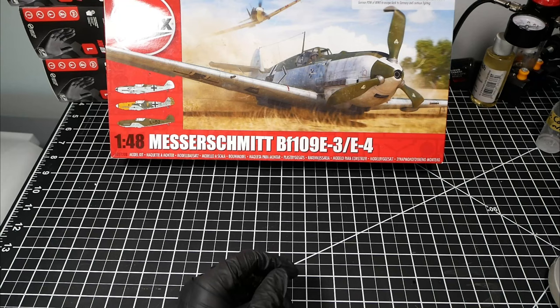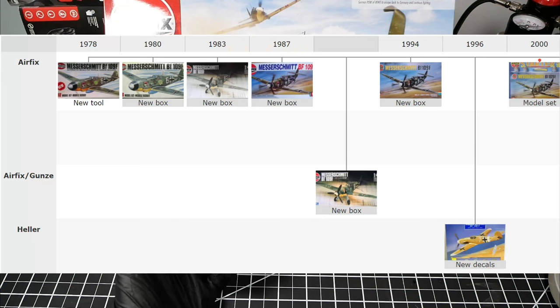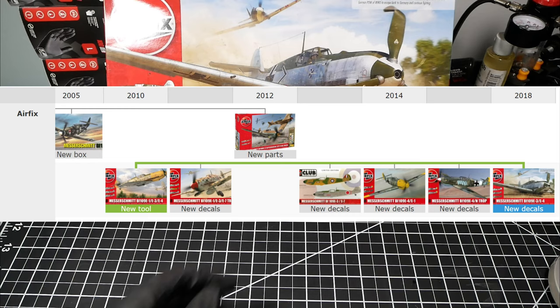When I first opened up the kit, I was initially underwhelmed by what I saw, especially the cockpit details, or lack of. According to Scalemates, this kit has origins dating back to 1978. Over the years, the kit has been updated since then, but I do have to admit that this kit does seem to be quite outdated.